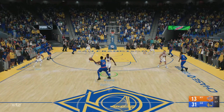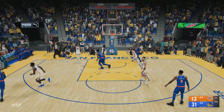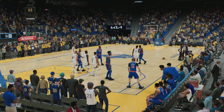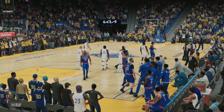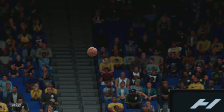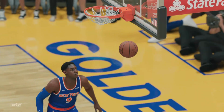Just fanning the flame. One thing I enjoy is watching players pay attention to the score. Good block. The end of the first quarter. It's been all about Stephen Curry for the Golden State Warriors. It's been an excellent game for him offensively. He's got 21 points and counting. We'll get right back to the action when we return.